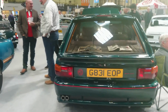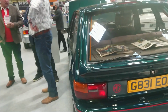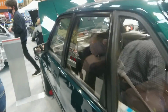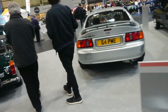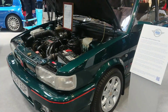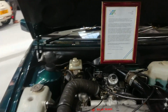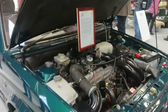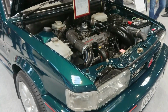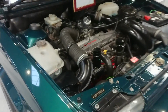MG Maestro Turbo. These are exceptionally rare cars. I think I've seen this one in person a few times before, and it is delicious. It's the only word I can use to describe it. Very, very nice condition. I think these wheels, can't remember if these are standard or not. I forget actually, but wow, 152 horsepower, utterly screaming performance from this O series engine in here. Very, very fast and a lovely colour. It actually looks nicer in real life than it does on video. The colour looks a bit dull on video. It's quite bright actually.